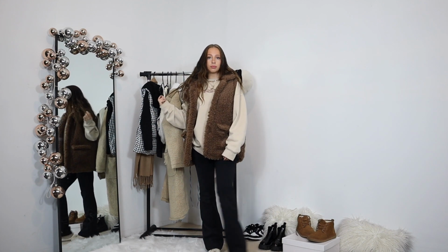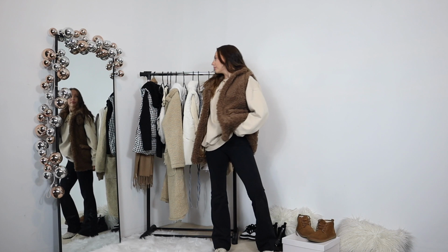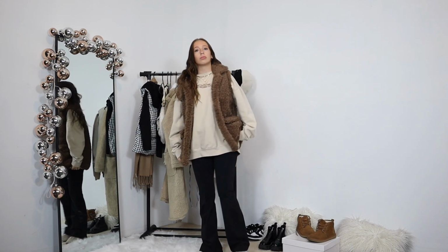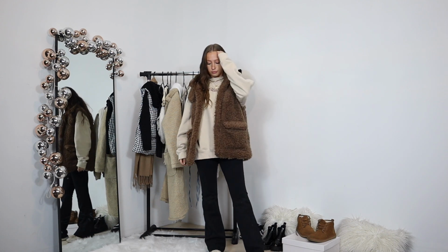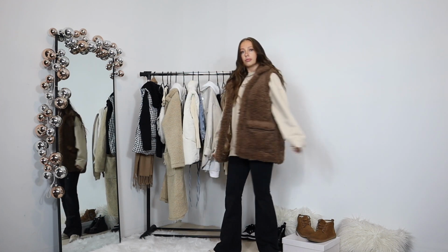And I am also wearing these flare legging yoga pants from Fabletics. So I did get these a while back. I'm crossing my fingers they still have them in stock, but if they don't, I will link something very similar. I am obsessed with these though.